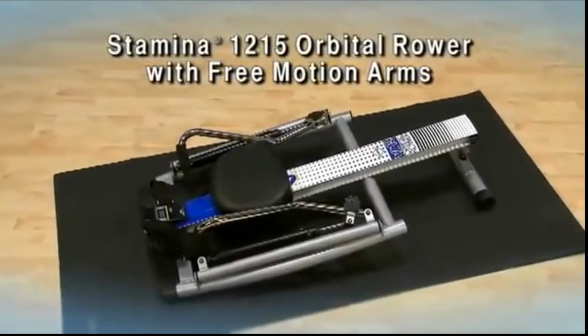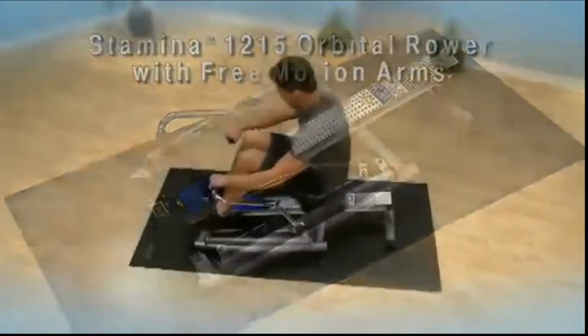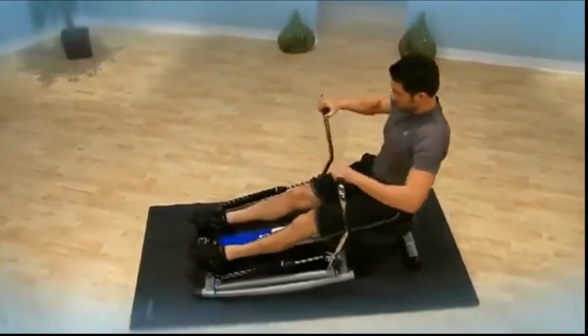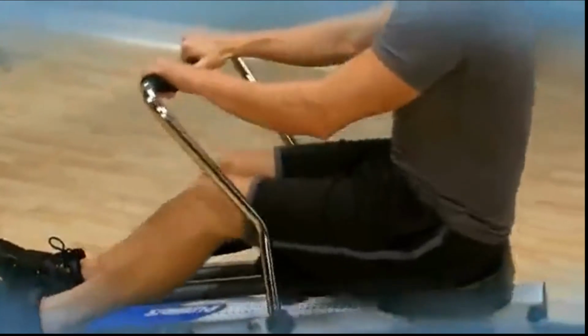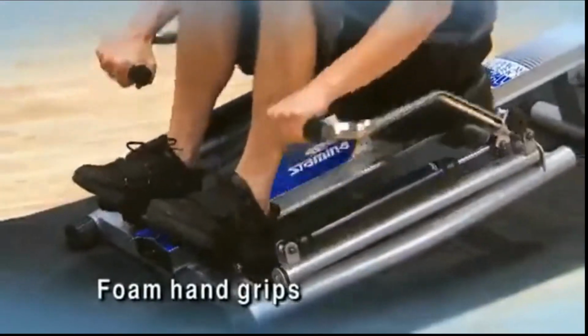Known to be one of the best all-around activities for cardiovascular fitness and strength, you'll build a strong back and rev up your metabolism for more efficient calorie and fat burning. The Stamina 1215 Orbital Rower with free motion arms mimics the smooth motion of rowing on the water. The padded seat glides on a ball bearing roller system. The rowing arms and foam grips keep hands stable and comfortable.